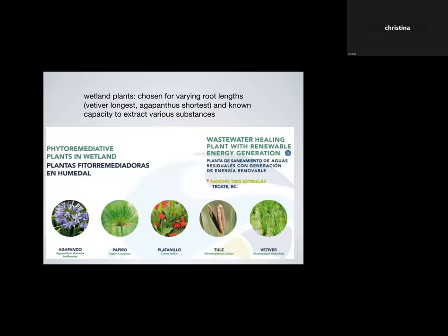What's happening here is that the plants have been carefully chosen for having varying root lengths, because they want roots at every level in the wetland. And they've been selected because they're known to be really good at extracting certain things out of water. So there's agapanthus, papyrus, canna, tule, and vetiver. And you can see some of them have flowers, so it will be very colorful.